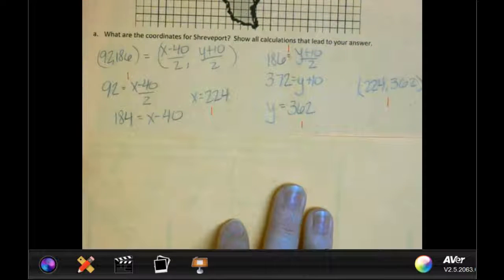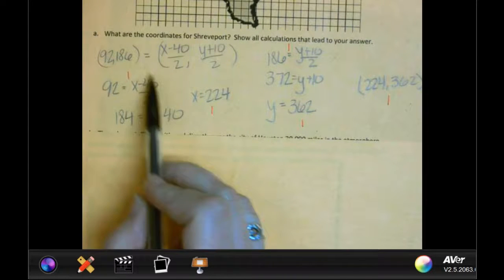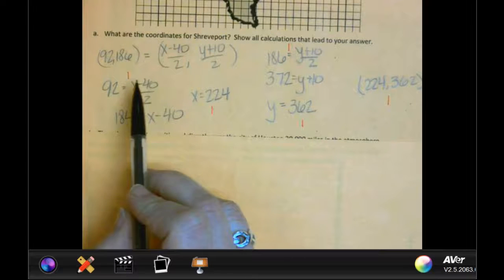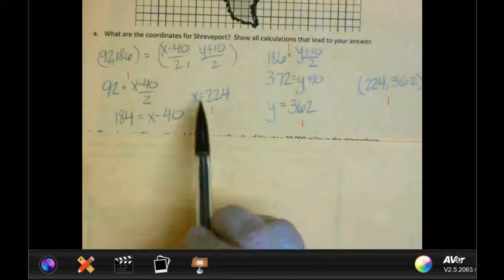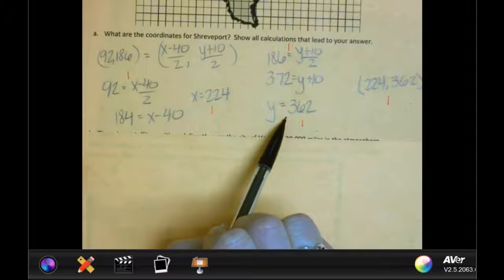But here's how these worked. Now there was 1 point given for the correct setup to solve for x. And again, the correct setup doesn't necessarily have to look identical to mine, but if it is some algebraic, logical setup from the information you have, you're good. 1 for the logical setup of y. Then the next 2 points are for the correct x and y answers. So that's 4 points right there.